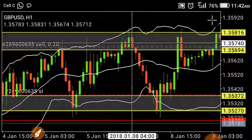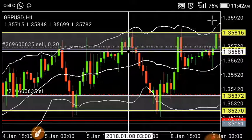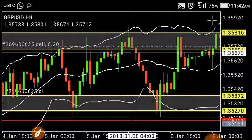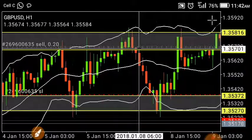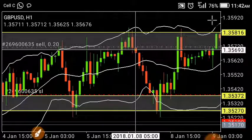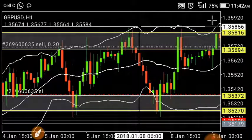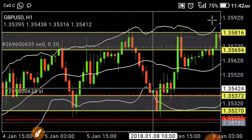So this for us was a good indication, and once it started breaking down below the 157 level here, I think it would have been a good trading opportunity with our stop right above the Bollingers there. So this would have been a good trade as well.